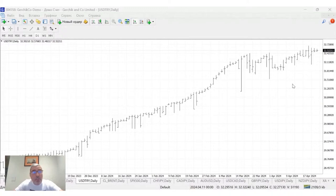Anyone living in or visiting Turkey can see how the lira has tanked over time. Remember when it was 4.5, 5, 6? Now it's 32. So expect prices to keep climbing in dollars. Bringing dollars won't magically fix things.